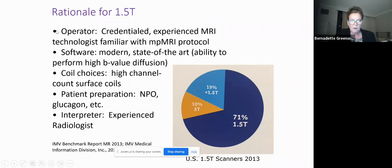And you can have all four of these things lined up perfectly, but if the person interpreting the images, if the radiologist doesn't know what they're doing, they can miss things.